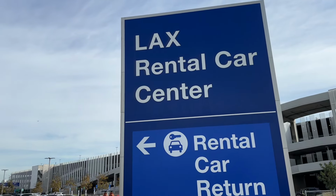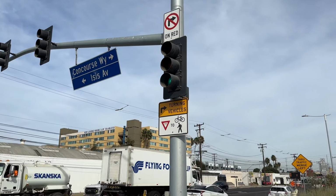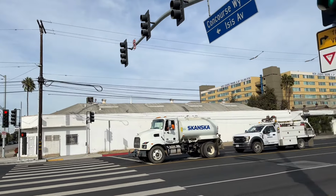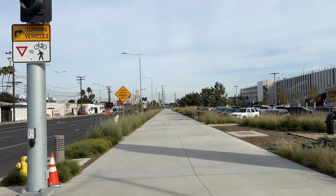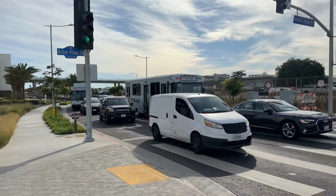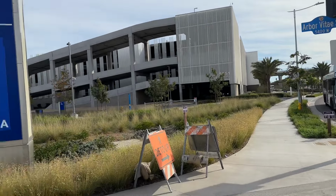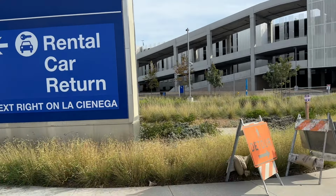So we're at the corner, the intersection here. Not sure if this is a new street, but Arbor Vitae, if I'm pronouncing that correctly. The returns are actually down there, and I think they take you around the building, because this is one way out. One way out, so you can see the shuttles, the Avis and the Bayless shuttles coming out here. There's the big sign, that is new, that wasn't here last week.